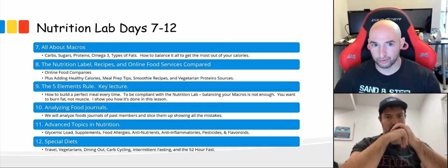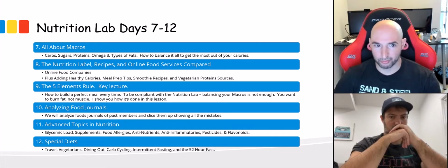Lesson 8, we're going to go through the nutrition label. I'm going to have people read it and understand whether or not this food is healthy or not. The labels are not simple to read. We'll look at the ingredients and labels and decide whether a food is healthy. We'll go over some recipes in this as well. And I'm going to go through a comparison of almost all the online food services that you might get and tell you which ones are good for which people, right?